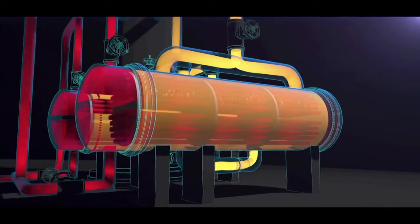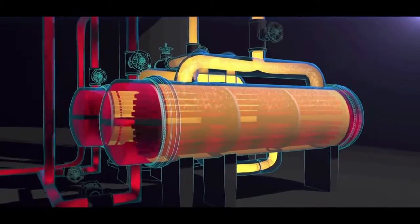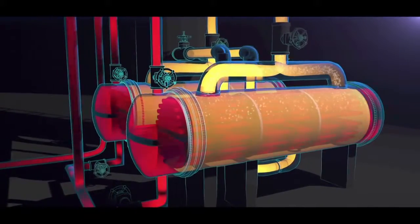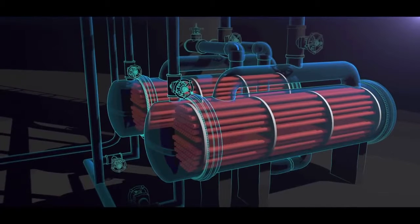Fouling reduces the efficiency of the reboilers. Periodically, the reboilers must be shut down to clean the tubes. The original propylene fractionator design had both reboilers running simultaneously. But in that configuration, the fractionator had to be shut down when a reboiler fouled and needed cleaning.